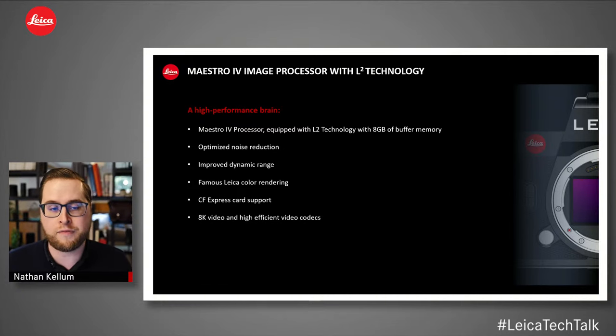We've doubled the buffer on this camera thanks to this new processor, from 4 gigabytes on the SL2 to 8 gigabytes on the SL3. And that's going to support both still photographers, but also videographers who decide to shoot in the newest resolution here on the SL system of 8K. It also allows us to have access to the new CF Express memory card slot that will make it very easy to transfer lots of data very, very quickly.